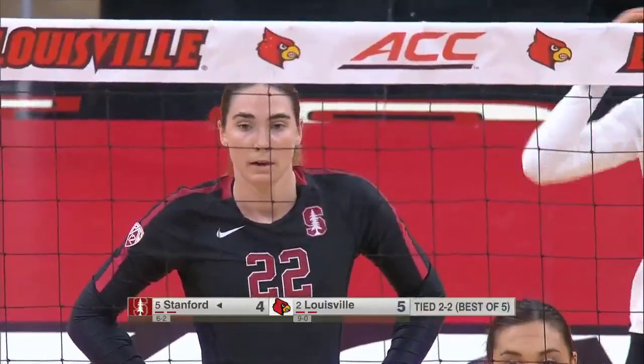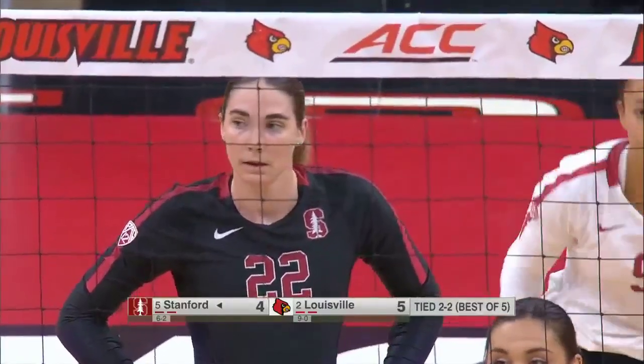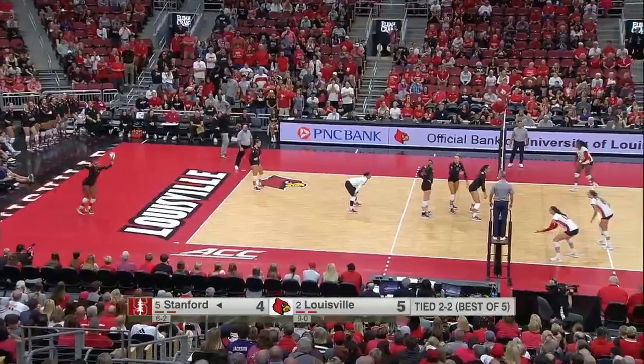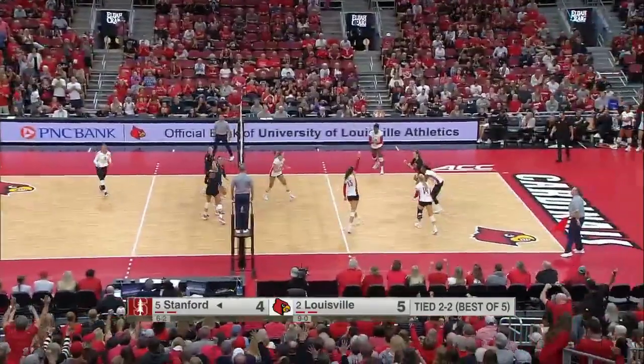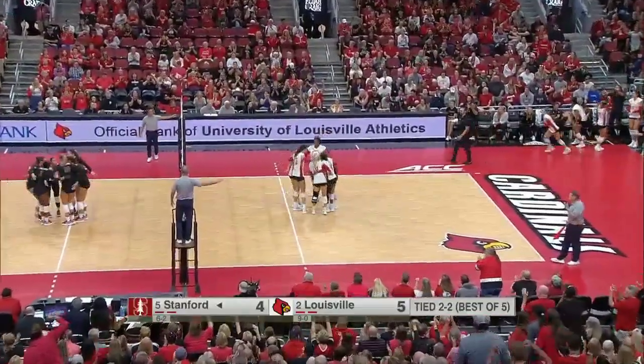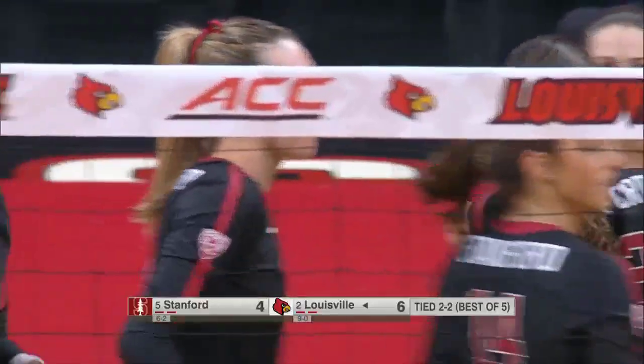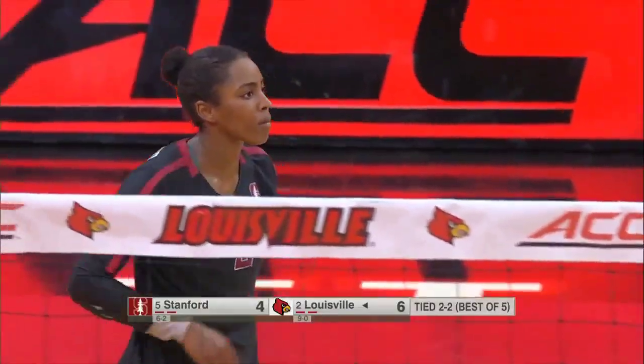You get 2 timeouts. Each team got an additional challenge. Louisville is 9-0, ranked number 2. Stanford ranked number 5 at 6-2. And the service error by Minor. Stanford lost at home to Florida. Stanford lost at home to Nebraska.